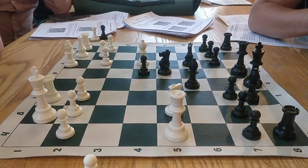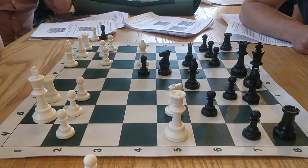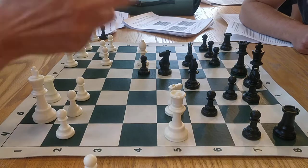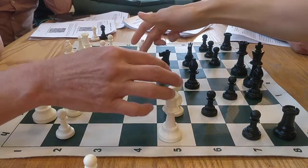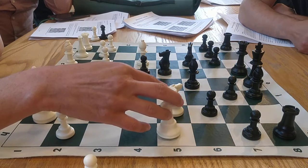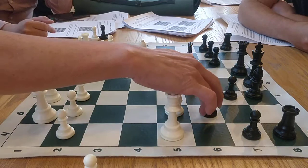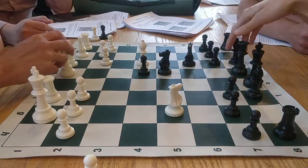So d6? Literally dangerous. Wait, why, if I come here? It does look very good. Yeah, we just need to look at the database. Because of the weakness you're creating here. And white's gonna get this pawn back. White has a lot of compensation for the pawn here. It's just too dangerous to play this way. White has too much play, I think.